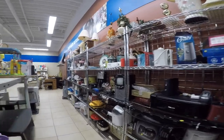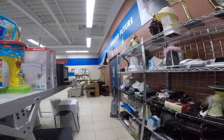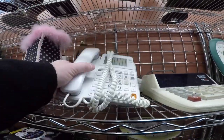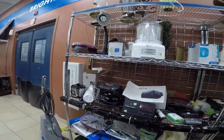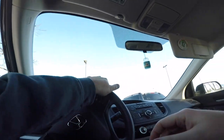You can see I'm trying to figure out how to keep it in frame while I walk with that new camera. You can also see there's not really a ton of interesting stuff. It's a lot of maybe normal stuff, nothing that I'm really looking for anyway. Happy hunting. Did they open?